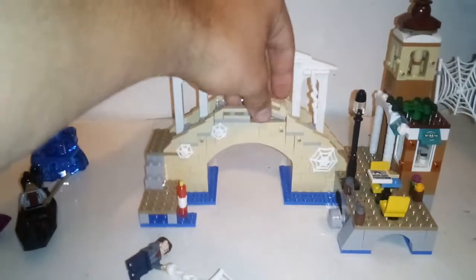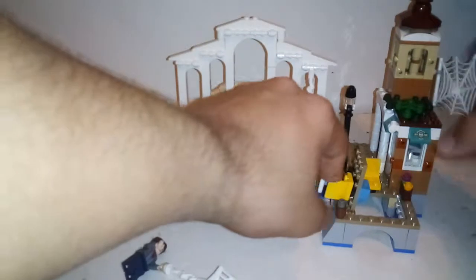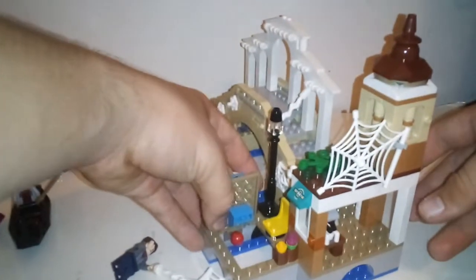Oh, there's a big red button in there, in case you didn't see it. I don't know how you couldn't see it. It's big, bright, and red. Here's this. Another big, bright, red button. Newspaper that says... Oh, you can't see it.